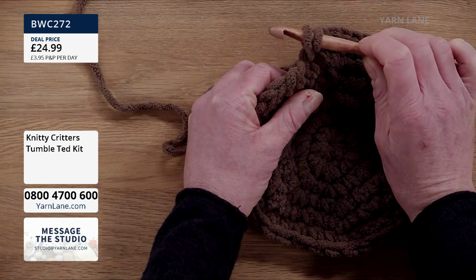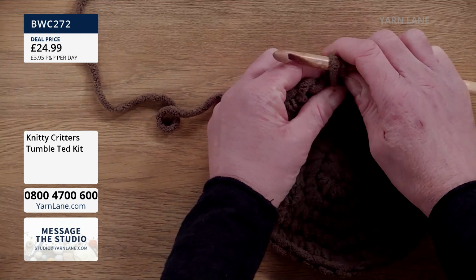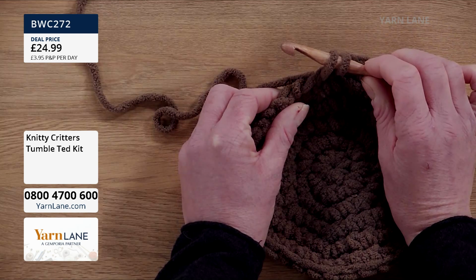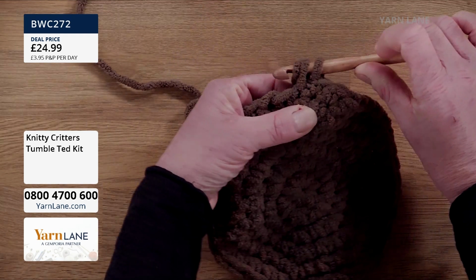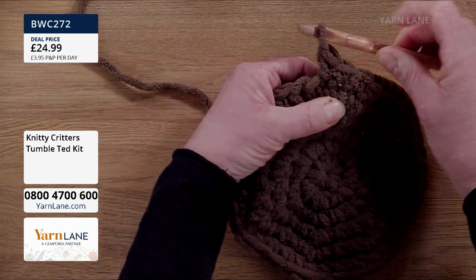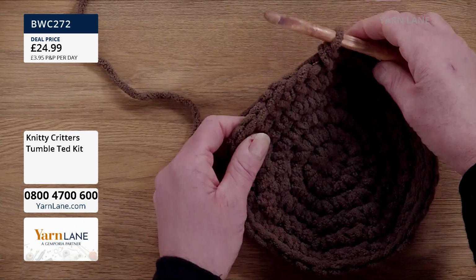How can it be anything other than a double when there's 2? Right. So I don't understand how it could be anything other than a double. But I know I've got 2, so I need to finish this off. So I'm going to put the yarn around the hook again, and I'm going to pull it through both of them, 1, 2. I'm back to having 1 on the hook again, and I've completed 1 double stitch.